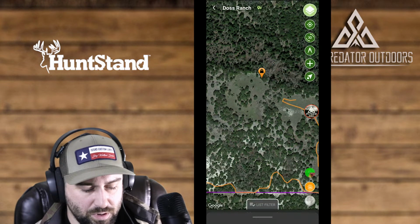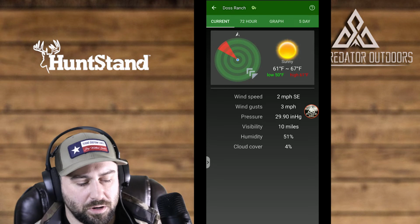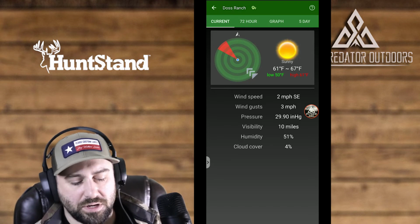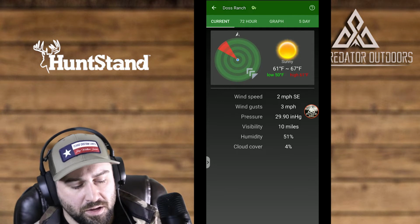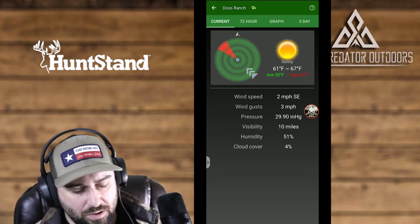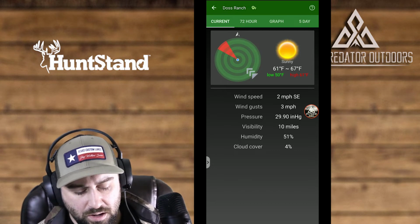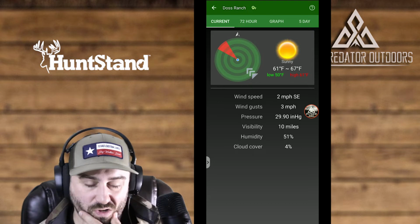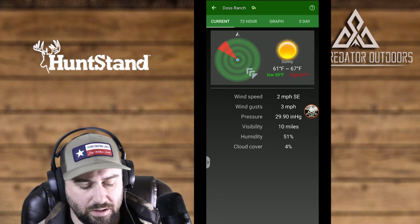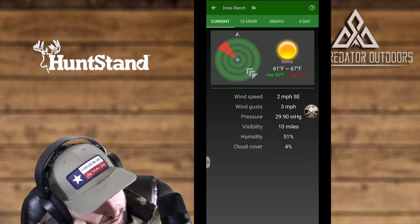So next over here is the weather. If I hit that, I can show the weather of the current area that I'm mapping out here. And again, it goes to that same weather tab from the very beginning. Those are all like shortcuts in the beginning, okay? So this DOS Ranch, I can see the current temperature, 29.9 inches of mercury, 10-mile visibility, 51% humidity, cloud cover is only 4%, so it's a nice clear day. 3 mile per hour winds, not a big deal. 2 miles per hour south-southeast.